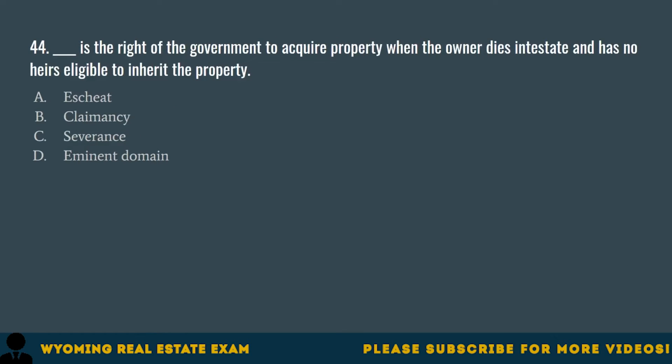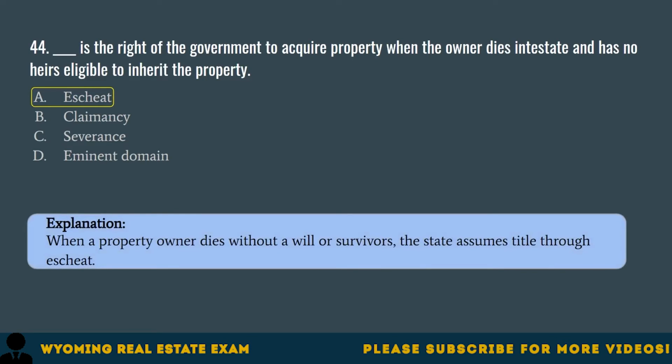Question 44. Blank is the right of the government to acquire property when the owner dies intestate and has no heirs eligible to inherit the property. A. Escheat, B. Claimancy, C. Severance, D. Eminent domain. The correct answer is A. Escheat. When a property owner dies without a will or survivors, the state assumes title through escheat.